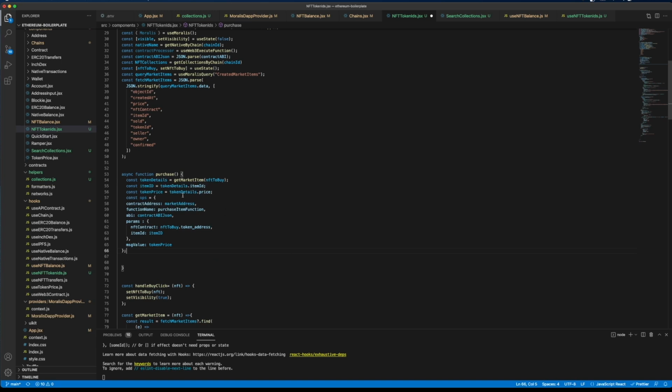Nice. So we first of all need to get a few details. So using the get market item function again, we have the NFT to buy because we pressed the modal. So we get its token details. We can get the item ID, what the item ID is on the marketplace, what the price is set for it, and then the options we're going to end up passing to the contract processor.